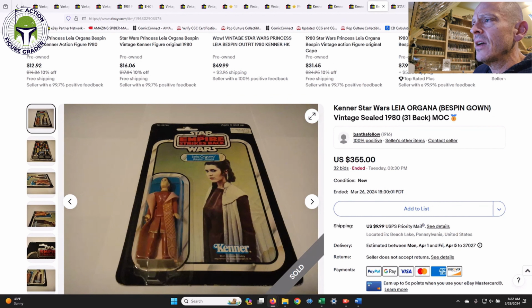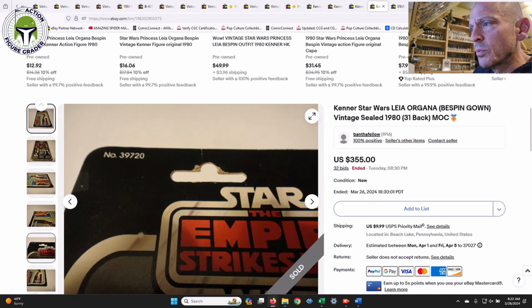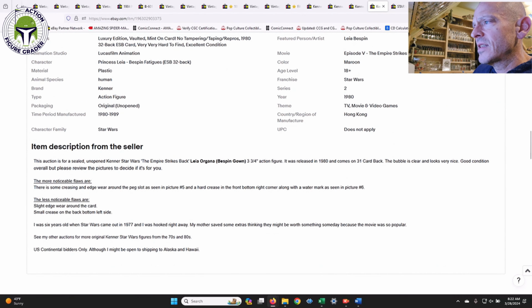Next up is the Leia Bespin. This one sold for $355, which seems like a really good deal. I don't know if it had a crack in this blister or not. Faint crease above the hang tab, though. And let's see, I don't see anything about any noticeable flaws.